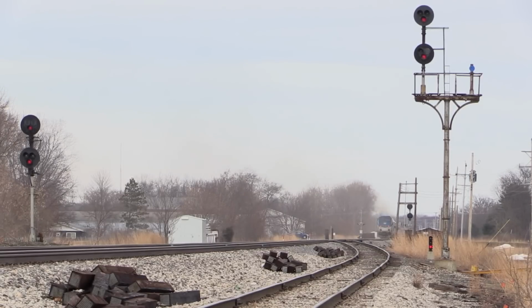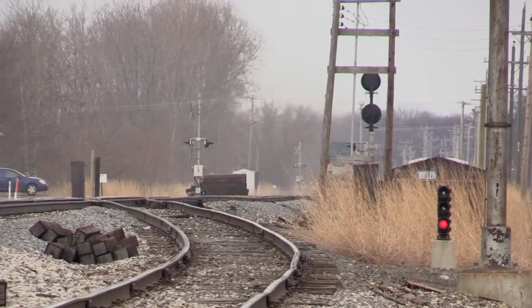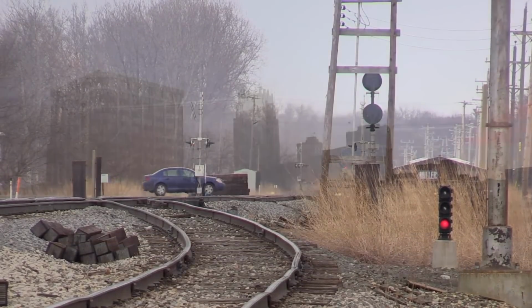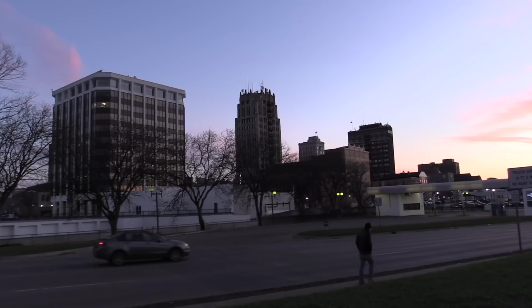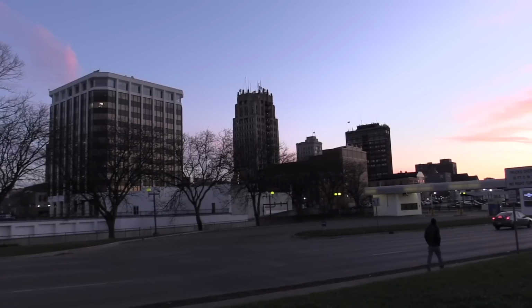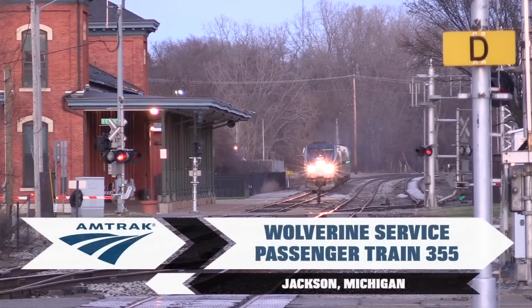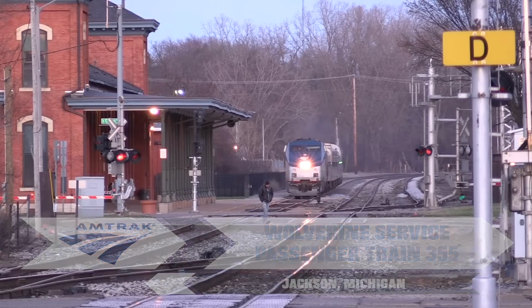Miller was named so for Miller Truck and Storage, the present-day owners of the former Michigan Central Railroad shops at Jackson Yard. As the sun was setting, we returned to Jackson to document Wolverine number 355 arriving and departing Jackson Station. On this date, our friends Sean and Ryan Caton joined us to record the train passing by the old searchlight signals at CP Jackson.